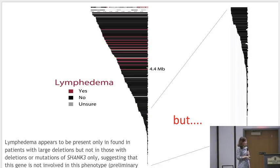Okay, and look how interesting this is. Lymphedema, this is the first time I analyzed this, because I thought that I had never seen patients with small deletions or point mutations that had lymphedema. And I said, I'm going to analyze it to see if my theory that this is only seen in large deletions is true. So I did it, and of course, there are not many patients with lymphedema, because remember that it's only 6% in the whole registry data, but remember that I only have genetic array data for 300 patients. So I am losing a lot of clinical data because I don't have the genetic data, okay?